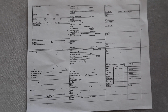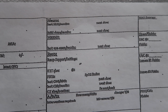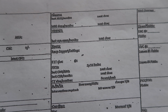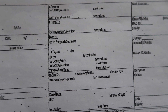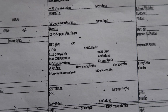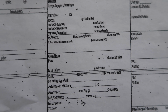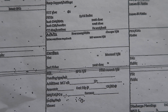The second column is basically a full assessment. So it starts at neuro. So there are any type of neuro things that we need, head ultrasound, MRI. Then the next one is head, eyes, ears, nose, and throat. So basically eye exam, when that's been done, when the next one is. Respiratory, we have everywhere to put respiratory settings, their FiO2, their limits. They've had a blood gas, chest x-ray, or if they have chest tubes. And then the A's, B's, and D's, so apnea, brady, or DSATs, we'll write those down.